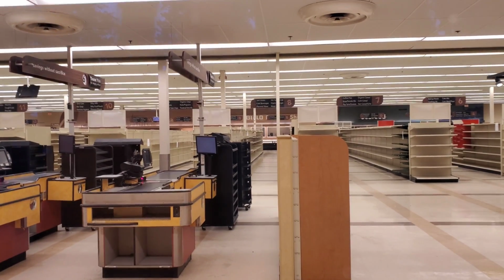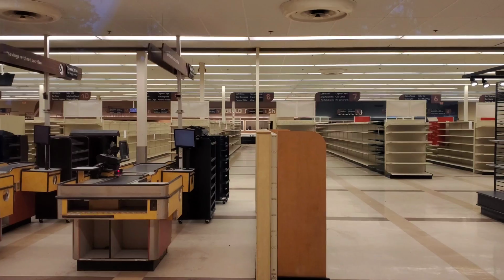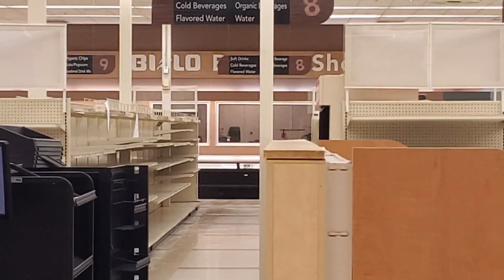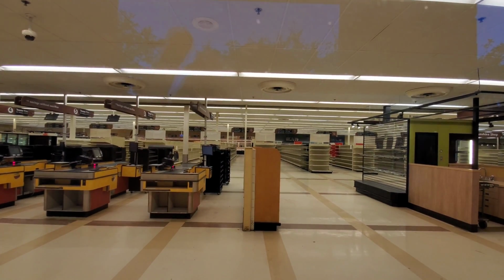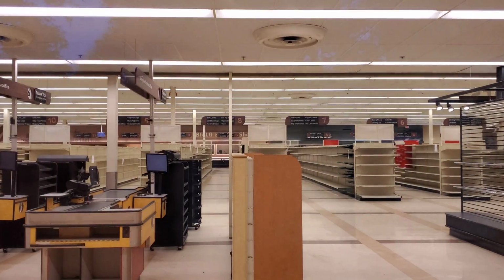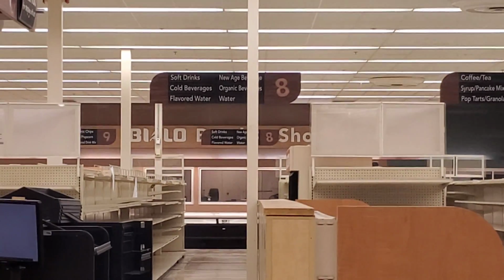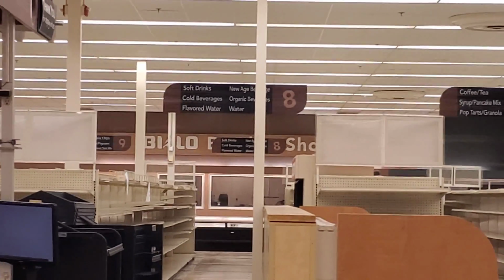I'm not sure how well you guys can see that way in the back. There would have said Bi-Lo Butcher Shop back there. Soft drinks, beverages, chips, all that good stuff is now gone.